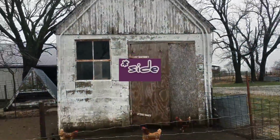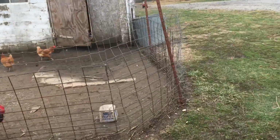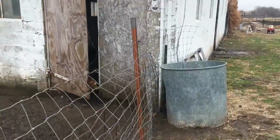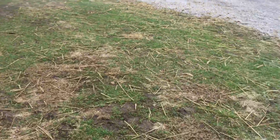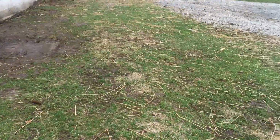This is the front of the milk barn. It used to have a nice door, but it didn't really open, so that's what works. I'm going to see the ducks.